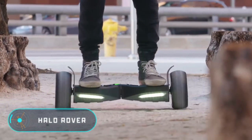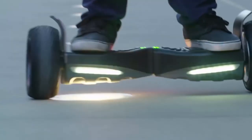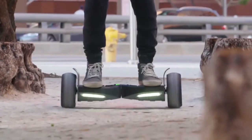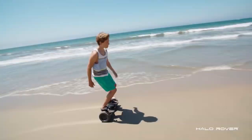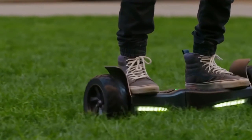Halo Rover. The most remarkable advantage of self-balancing scooters is that they're suitable for all types of trips and for all users. The Halo Rover, for example, is not only suitable for riding on the street, you can take it with you to the mall to move between the stores more quickly, and at the same time, its strong tires keep you from getting stuck when you ride on grass, sand, or bumps.